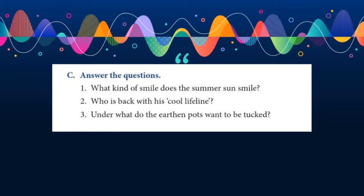Let's move to the second one. Who is back with his cool lifeline? First of all, what do you mean by cool lifeline? It means pots. Who is back? The answer is the potter. The potter is back with his cool lifeline. It means the potter is back with his pots.